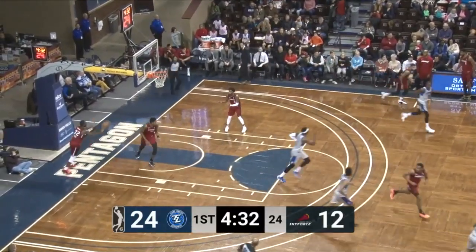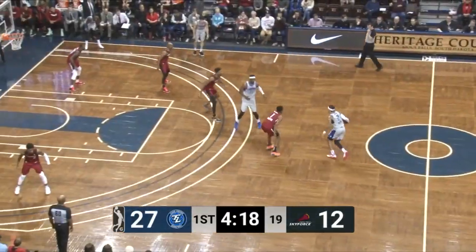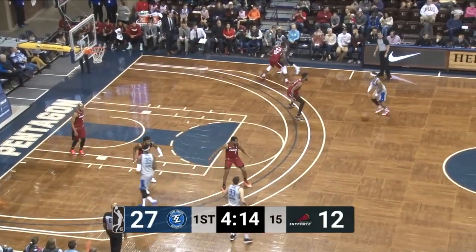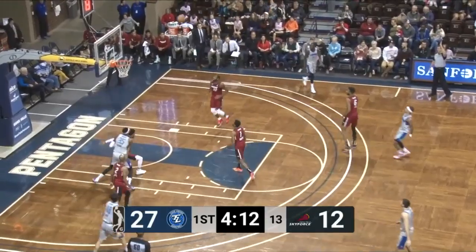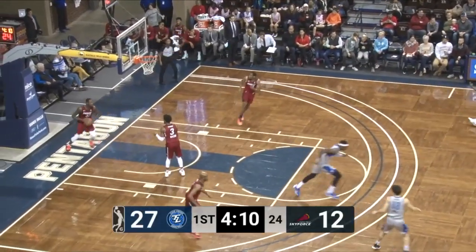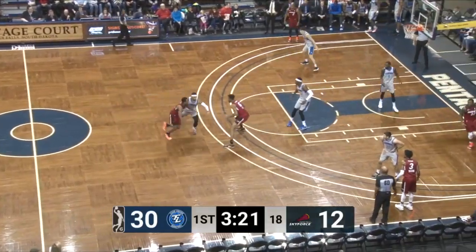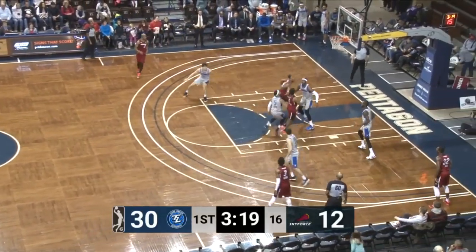Off the dribble, Mathias joined the Skyforce lineup, 6'10 center out of University of California. Mason will pull up for three. It's good again. Legends are 11 of 18 from the floor, 6 of 9 from downtown.